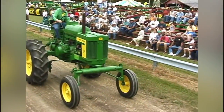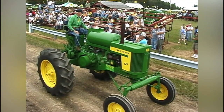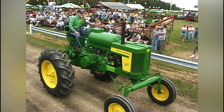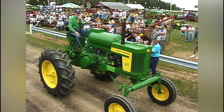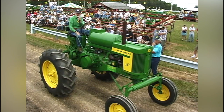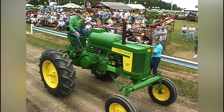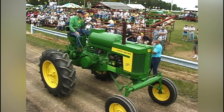So, thank you. Here's Clem Demons' 720 LP Highcrop, only one of 22 built. I'll let Clem tell you a little more about it. Thanks, John. This is, as John said, one of 22 LP Highcrop 720s that were built. 720s, they built about 26,000 total tractors. This one was originally shipped in 1957 to Donaldsonville, Louisiana, and I dug it out of a fence row down in Luling, Louisiana.